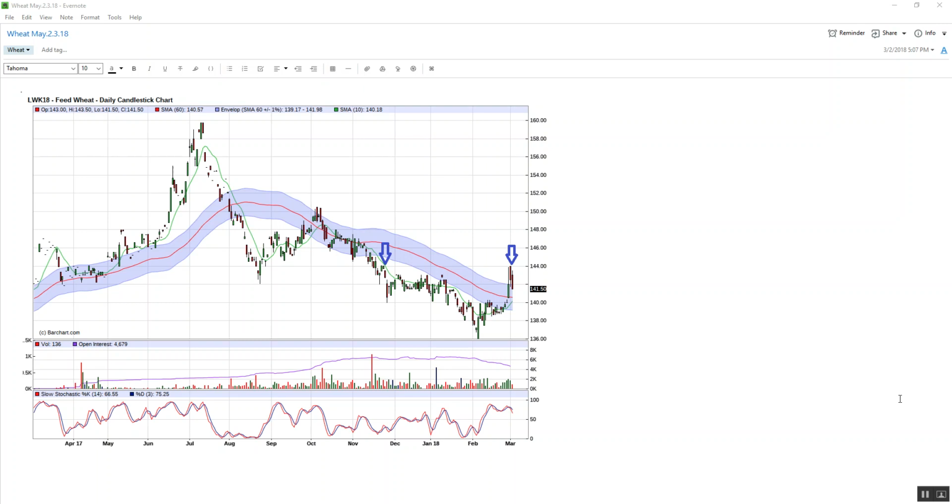We're looking at the May contract, old crop. We can see we've had a considerable bounce this week. We were from 140 to 144. We've had a £4 a tonne bounce.